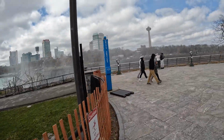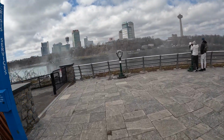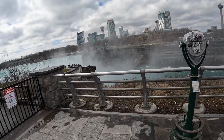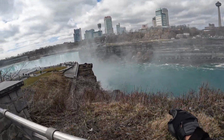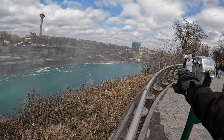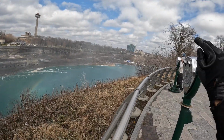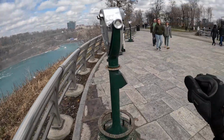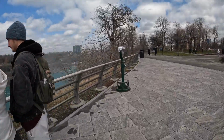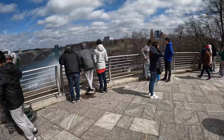Okay, so we're approaching the Niagara River Gorge, which is basically the cut in the earth where the Niagara River flows. The lower Niagara River flows from the falls due north. It hooks and jags at a couple of places, but eventually empties into Lake Ontario. Now we're going to walk along this gorge just a short way to take a look at the American Falls.